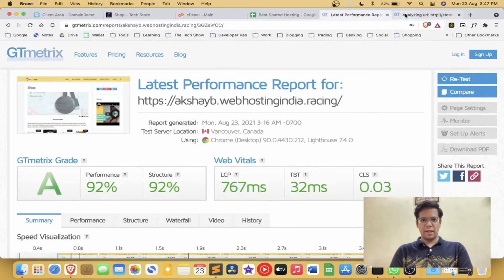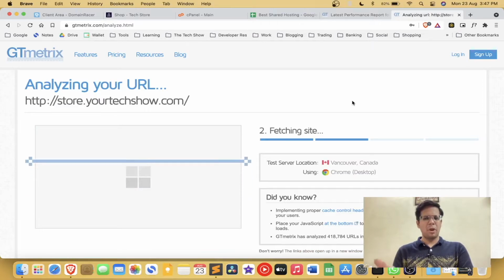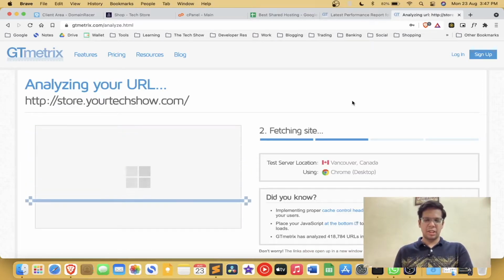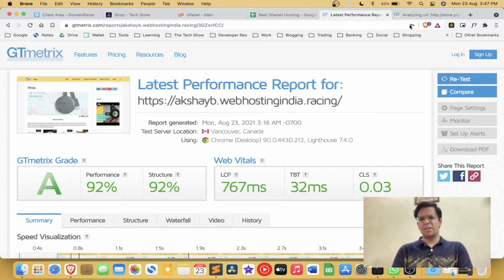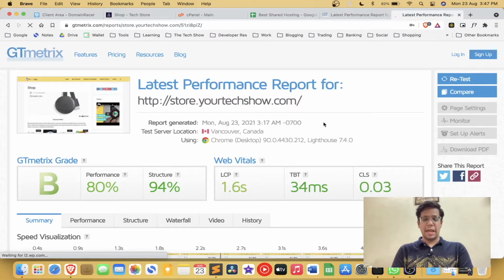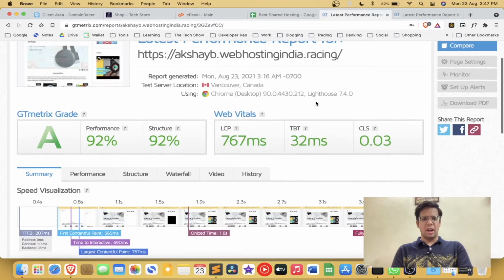So A grade, and let's see what's in the Namecheap. So Namecheap got a little bit slow over time. At the time when I did the review, it was fast, but over time it got used. It got a little bit slow, maybe because of users. But as you can see, A grade performance with this and B grade performance with Namecheap, both are SSD servers. The reason is that Namecheap is on the Apache server and this is on the LiteSpeed server. So what is the difference? Basically it's a server-side rendering thing.